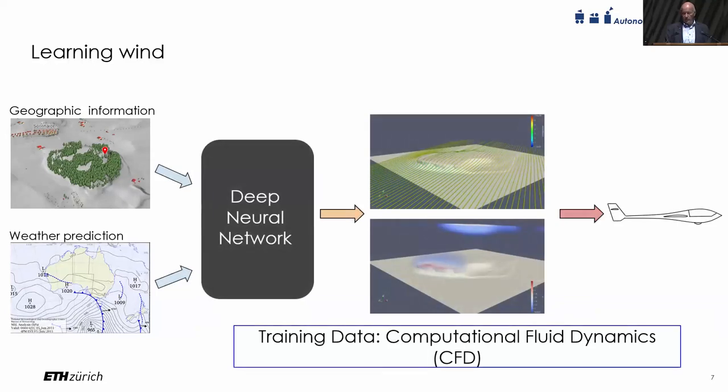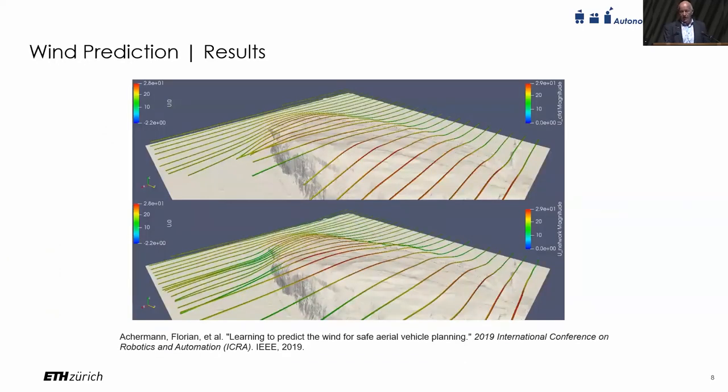By combining these two pieces of information, our goal was to do a real-time onboard estimation of the wind fields in the environment, taking in the general information about potential wind from weather prediction and the topology of the environment. To do this in real time, you cannot run computational fluid dynamics, because this takes a lot of calculation power. But you can use CFD as the input for learning the wind fields in the environment through a deep neural network. Then you can much more easily calculate the fields in real time on board and use them in your trajectory and path planning.